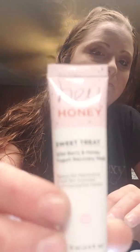It's still out. And then one of the fourth items I got was the Hey Honey Sweet Treat Wild Berry and Honey Yogurt Recovery Mask. I haven't tried this. I got a couple masks I'm trying to get through, but I like Hey Honey, so I'm excited to try it when I do get a chance. Then the very last thing I got was the Pixie by Petra in Sheer Rose lip gloss. So that is that.